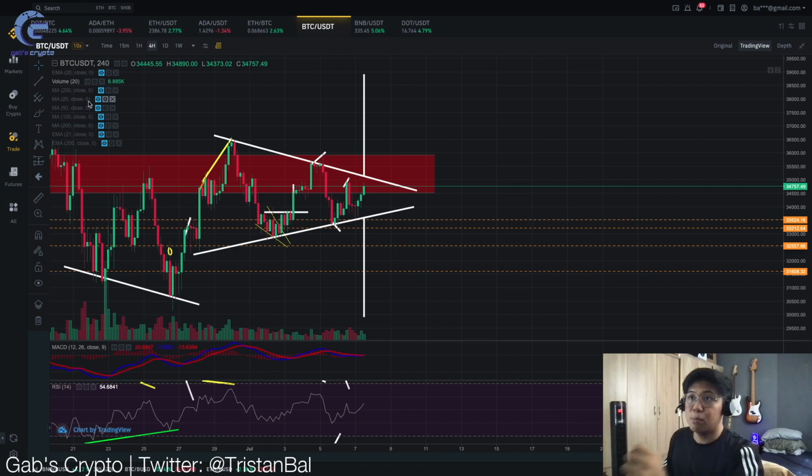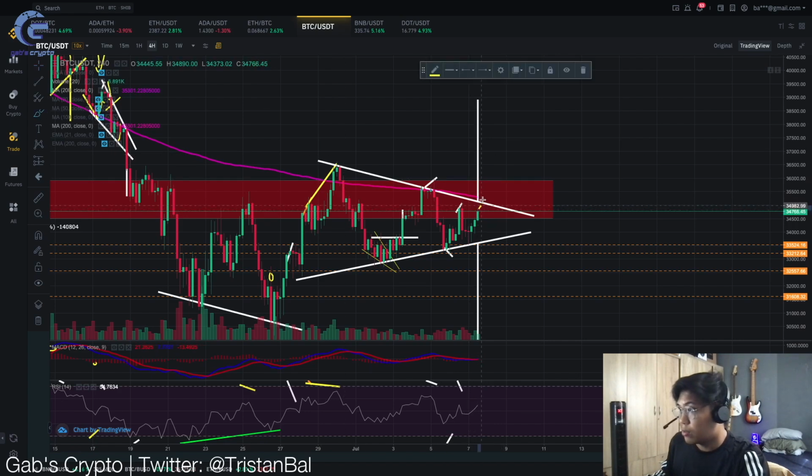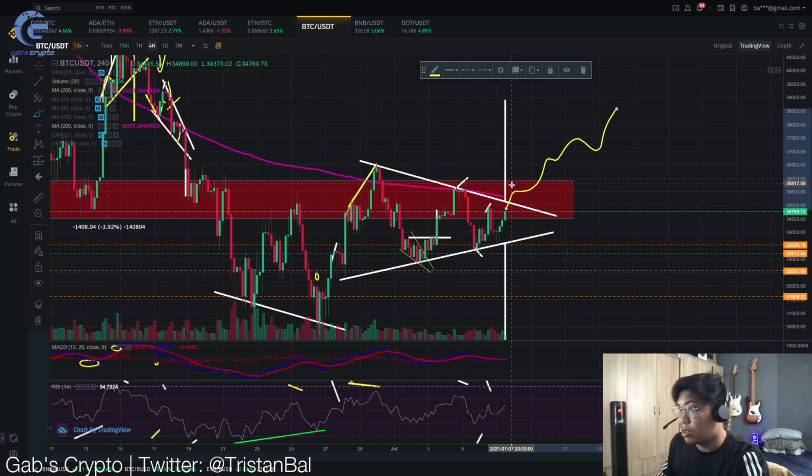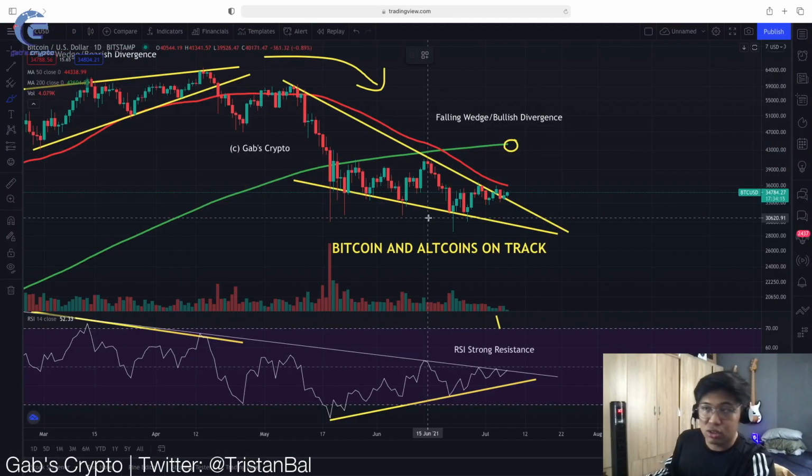So this would also indicate a big move then for Bitcoin if you're going to look at the 200 moving average. Kasi if you're going to follow the 200 moving average, may fina-follow tayong resistance at this area. And right now, ito yung resistance na yan, if ma-break natin siya, this would indicate a massive Bitcoin move for quite some time. So this is actually an imminent breakout if we break this 200 moving average in the 4-hour time frame. So kailangan natin siya tingnan at the short term as well as dito sa ating symmetric triangle. So double breakout siya, meron tayong symmetric triangle breakout as well as dito sa 4-hour time frame 200 moving average breakout.